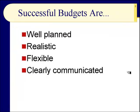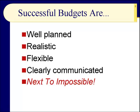Slide number 8. Okay, let's get back on task here. Successful budgets are well-planned, realistic, flexible, clearly communicated, and next to impossible.